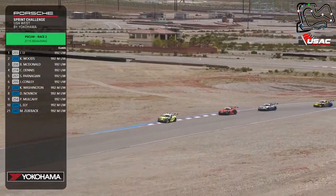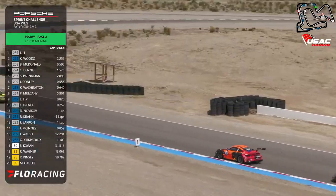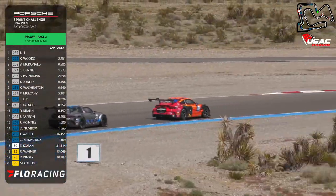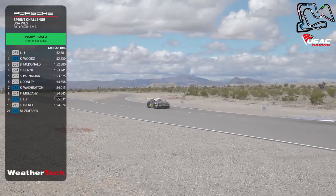This is still Mulcahy on the screen. That was a lot of curb there for Laura. Thankfully, she was able to gather it up and carries on. But Luke French behind her is becoming probably a bit of a nuisance here. He's looking like he might be able to make a move if he catches her napping at some point.